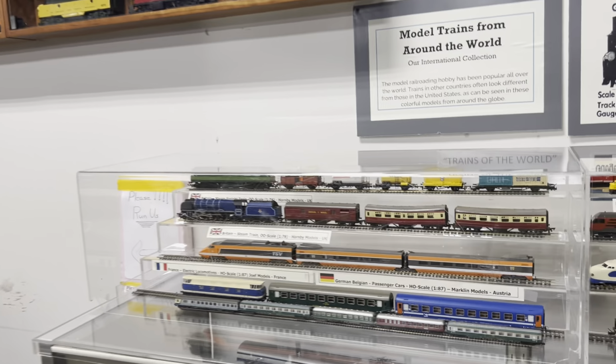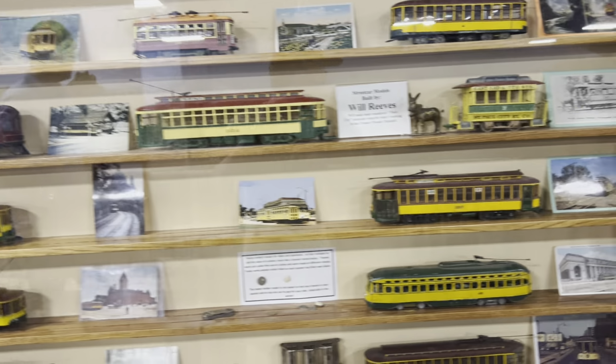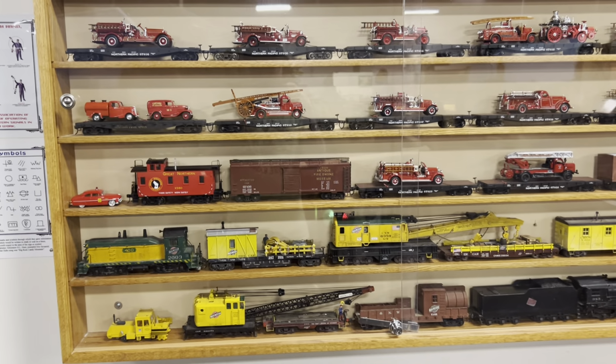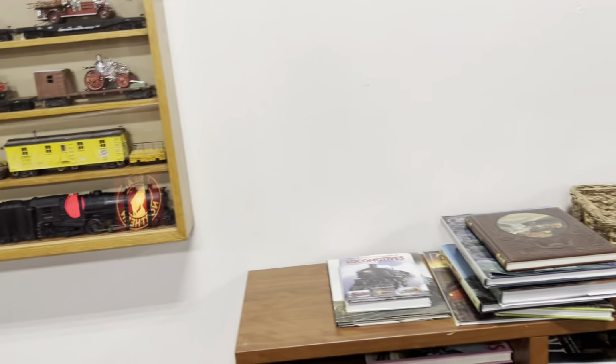There's the rocket up there. Yeah. Here are some trolleys. The Stone Arch Bridge. Here's a giant bell. And a fire brigade. Plus a construction train. Or what appears to be one anyways. Here are some good books.